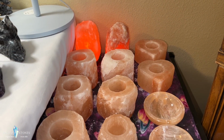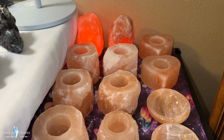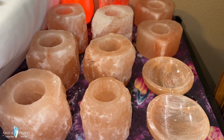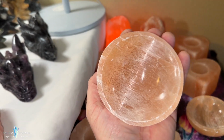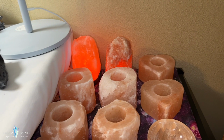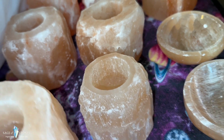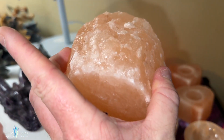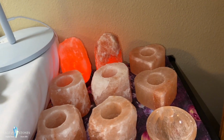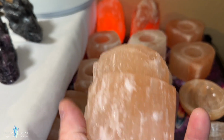And so all that leaves us with, guys, is this little selection here that is mostly Himalayan salt, with the exception of these 2 bowls here. So these bowls are peach selenite. And then we've got these Himalayan salt candle holders. They will accommodate a tea light candle. So this style here, I've got, what, 5 of these. They're all roughly the same size. And then I've got 1 of these, which is a little bit of a different style, but still Himalayan salt.